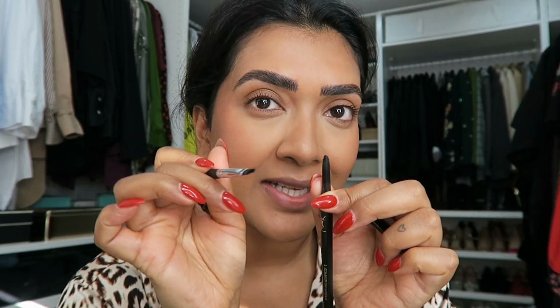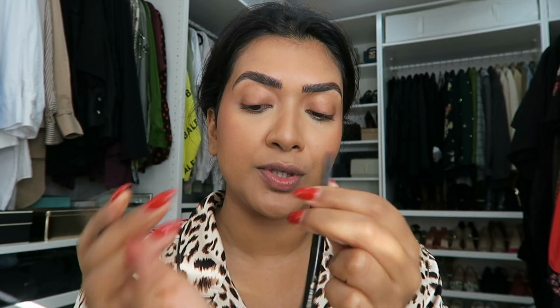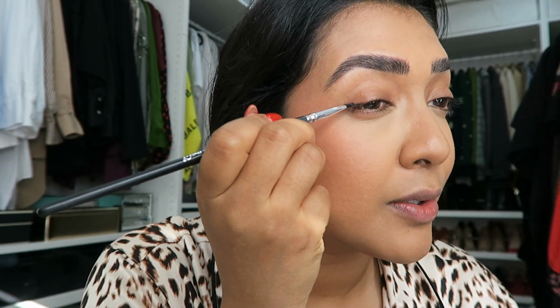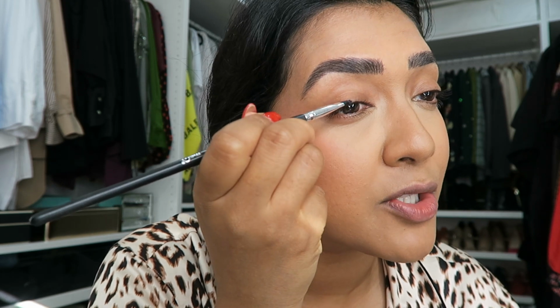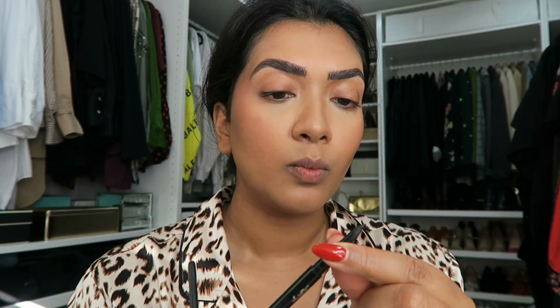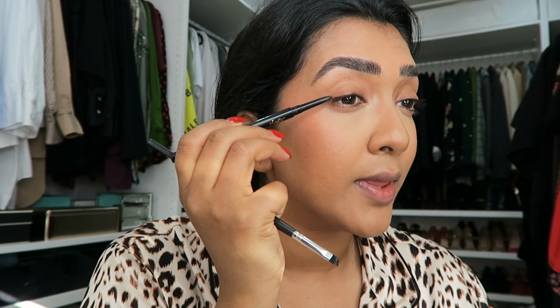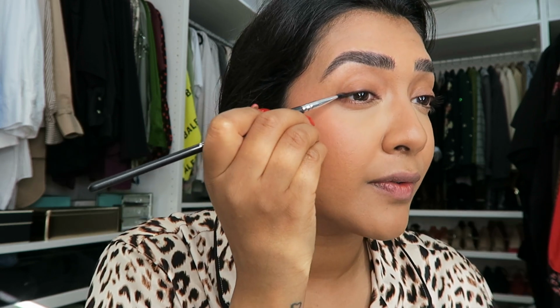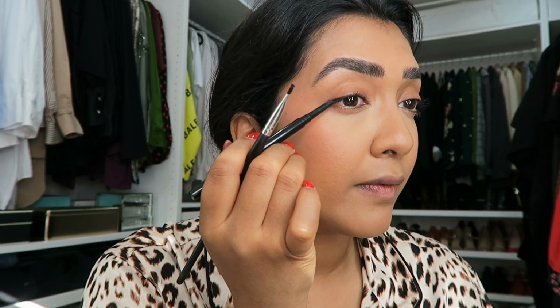So I'm taking a slightly thicker angled brush and just getting the product onto the brush. And then I'm just going to create a soft smudged liner. What you can also do, if you don't like that technique, is with the pencil draw it on and then use the brush to smudge it. So I'm going to create a nice thin flick as well.